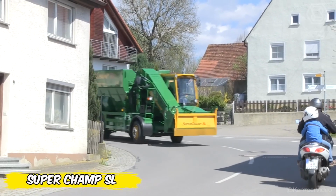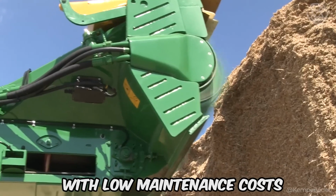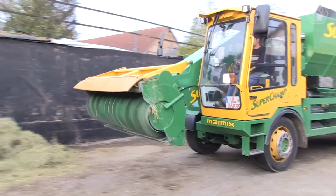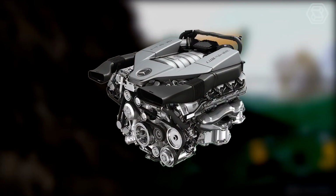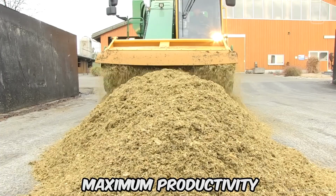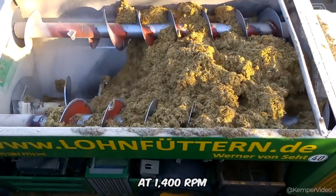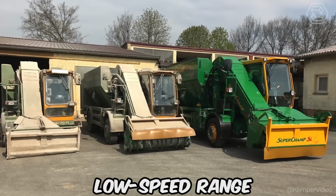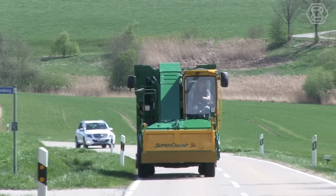Super Champ SL is durable, reliable in operation, and extremely robust. This means up to 30,000 operating hours with low maintenance costs. Thanks to the powerful and reliable Mercedes-Benz engine, the machine is the ideal high-performance partner for large companies, contractors, and many company groups. Thanks to the powerful 6-cylinder MTU engine of the latest generation with an output of 210 kilowatts, the Super Champ SL operates at maximum productivity, at a significantly reduced operating speed. All shredding and mixing processes take place at 1400 RPM, and even travel at speeds of up to 37 miles per hour is within this low-speed range. The result? Uncompromising performance on demand, smooth running, economical, material, and environmental protection.